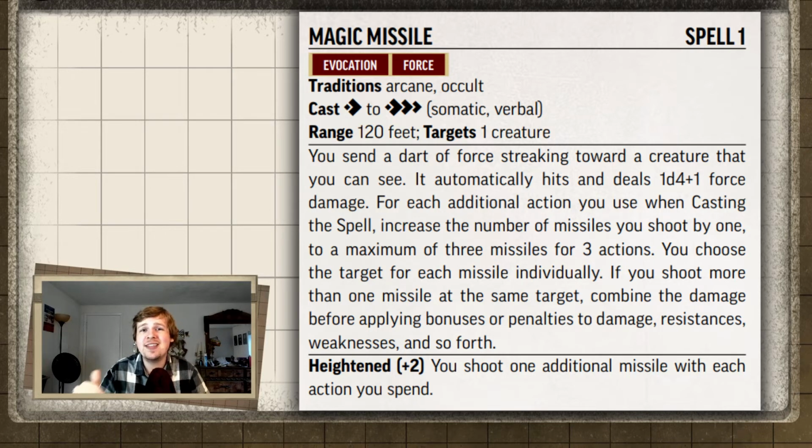And every 2 spell levels you heighten this. So if you cast this at a 3rd level spell slot, it fires an extra missile per action. So a 3rd level spell slot, you're shooting 6 missiles with 3 actions. 5th level spell slot, you're shooting 9 missiles with 3 actions. That's so fun. Can you imagine just getting a big handful of 9d4s? 9d4 plus 9? That's just so stupid fun.